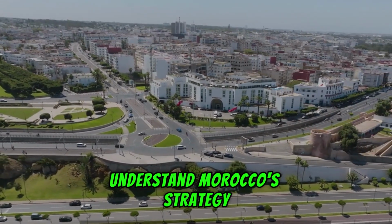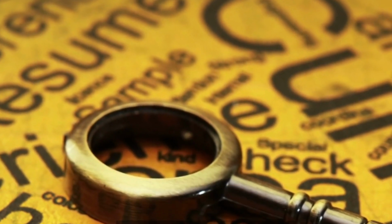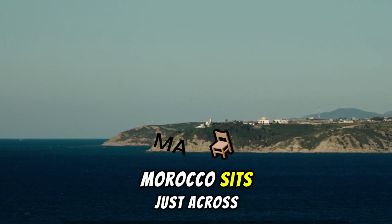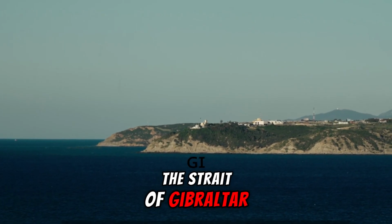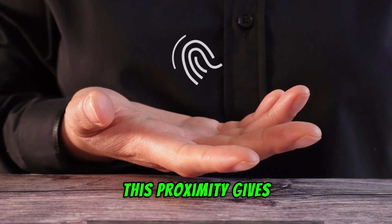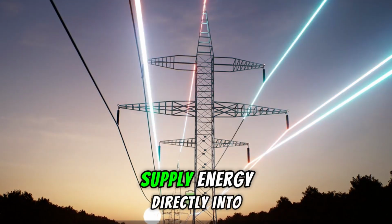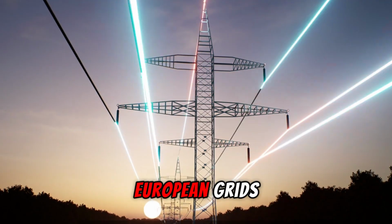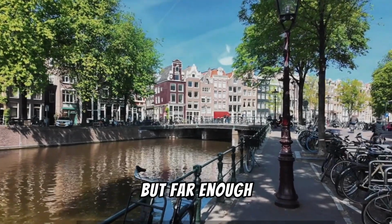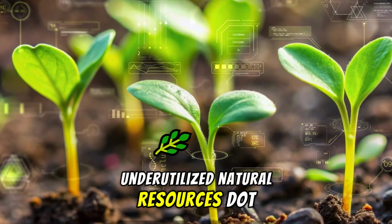To understand Morocco's strategy, you need to look at one key advantage: location. Morocco sits just across the Strait of Gibraltar, only a short distance from Europe. This proximity gives it a unique opportunity. It's close enough to supply energy directly into European grids, but far enough to tap into vast, underutilized natural resources.